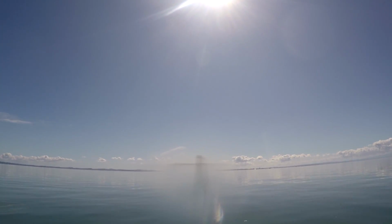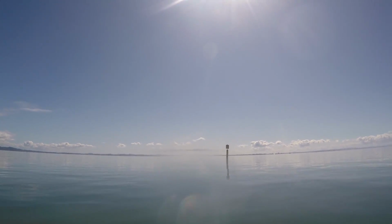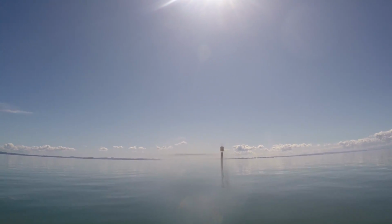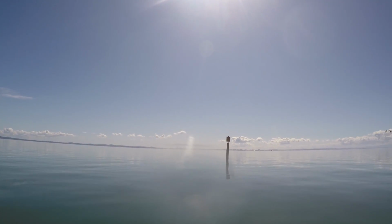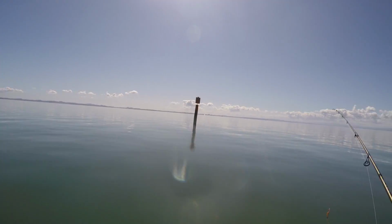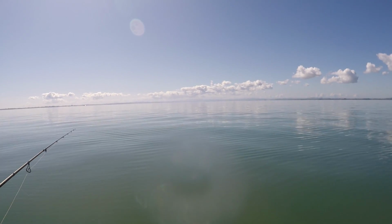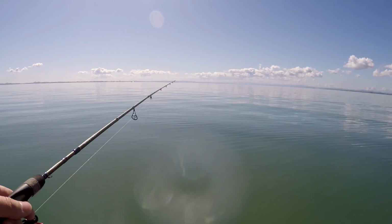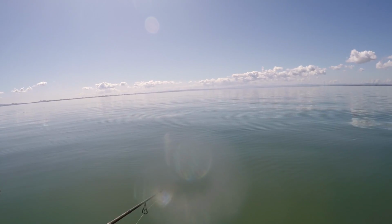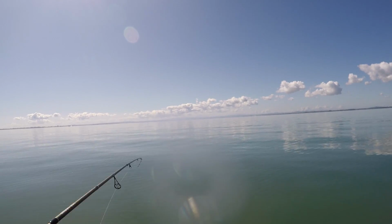Right, so I've come up to a channel marker here. Quite often they can be a magnet for kahawai and that sort of thing, but also kingfish. I have actually pulled snagged jigs off these at low tide as well. So we might just have a cast around here. And what a day. Kind of forgotten what it's like out here on a mint day.